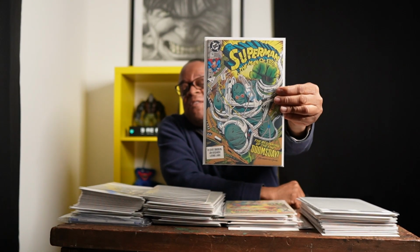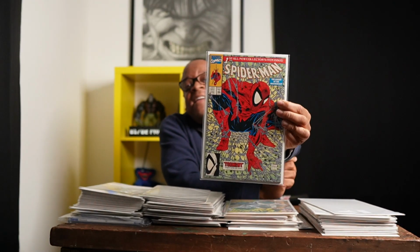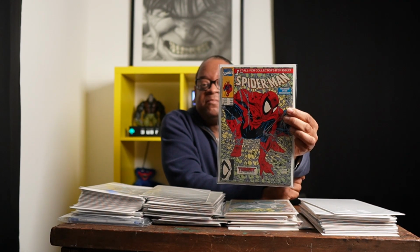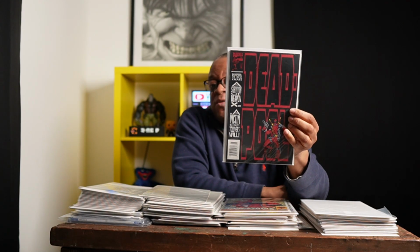The first cover and first full appearance of Doomsday. Spider-Man number 1 from 1990. Classic cover, homage. You know, it's McFarlane Spider-Man cover. Iconic cover. This is Deadpool, the Circle Chase number 1. And I believe this is Deadpool's first solo series.